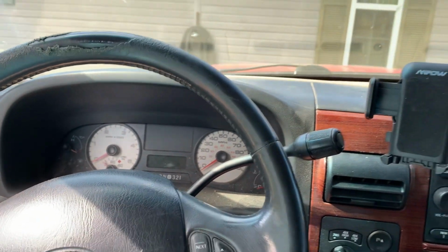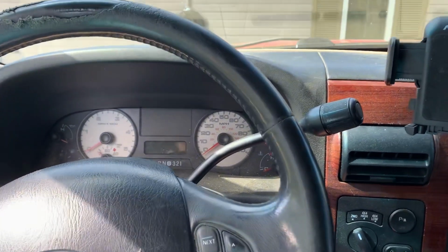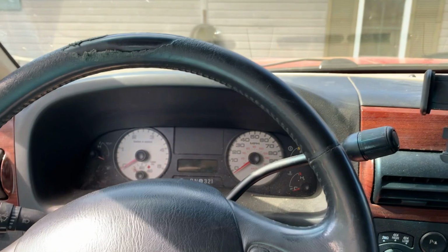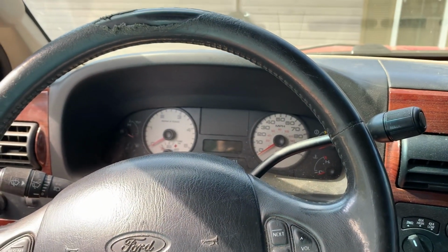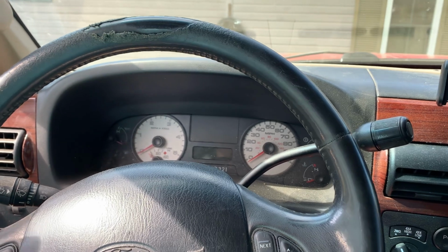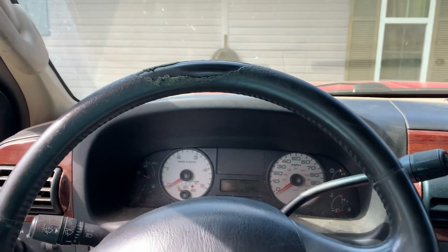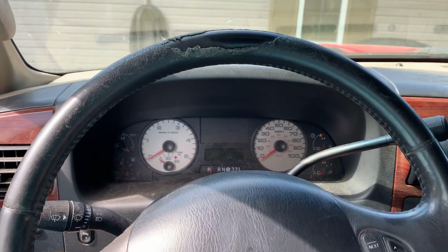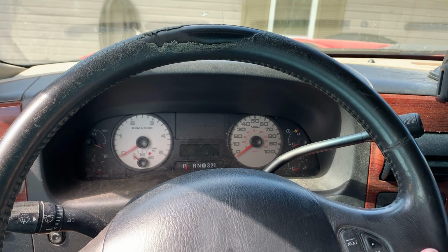Because I do a lot of searching on Facebook Marketplace, if I found a good deal on another 6.0 right now, and I could justify spending that set amount of money, I would absolutely do it. You know, no real complaints with this truck at all.